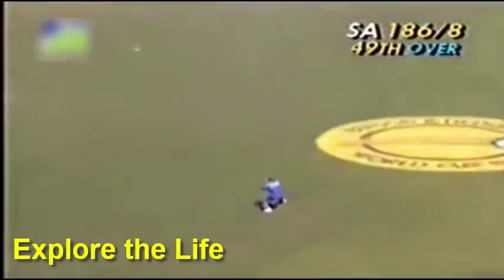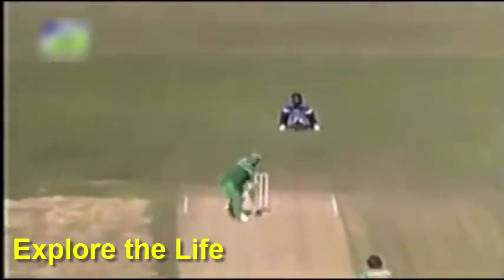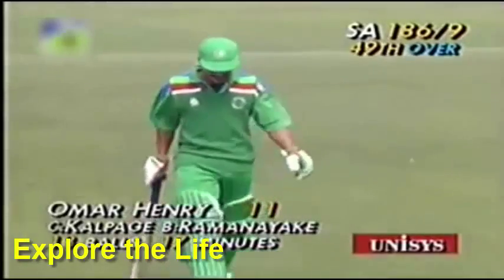Ramanayaka, the 49th over. Omar Henry high in the air. He could be caught. He is caught. Down at long off. So Omar Henry's brief innings comes to an end. Kalpajay, the catch, takes it well, pretty comfortable. And Omar Henry is out.